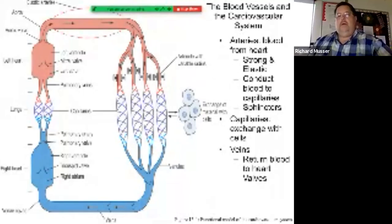Again, the capillaries is where gas exchange takes place. There are also sphincters found on the arterioles that help to shunt blood from one group of capillaries to another. Sphincters are made up of small, smooth muscles that can open and close, relax and constrict. And so they can help shuttle blood to different parts of the body. If it's cold, they'll shuttle more blood towards your inner core, for instance.